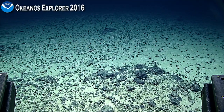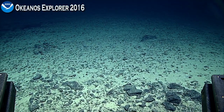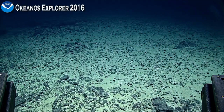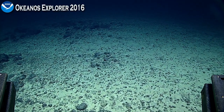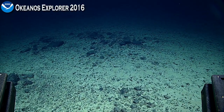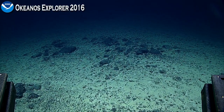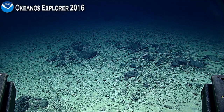So the accumulations on these, especially at depths like this of about 3,300 meters, can be extensively dominated by these foraminiferal shells, and they are tiny. They are maybe a millimeter, a couple millimeters at most in diameter.